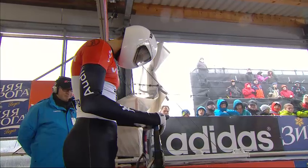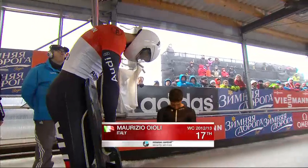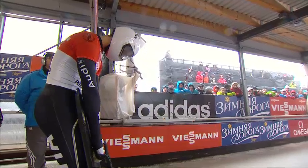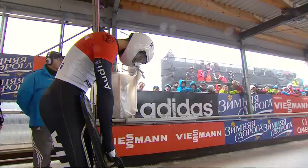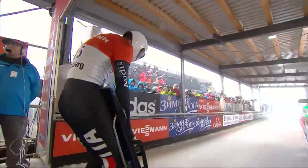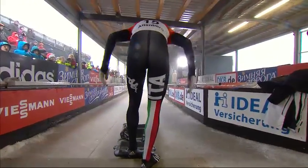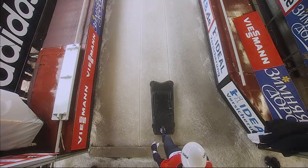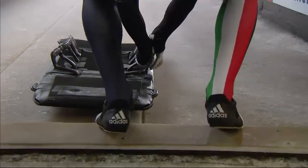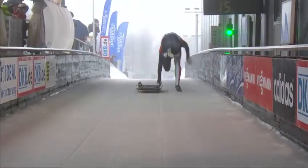Next up is Maurizio Ioli of Italy. Well, last year, 18th spot in this race in Altenberg. 17 in the World Cup rankings so far this year. He always has a smile on his face, always saying, ciao, close by. He is a really bright and breezy character, really isn't he? He's great. Just keeping the sled moving a little with his toes, not allowing it to stick to the ice even momentarily.